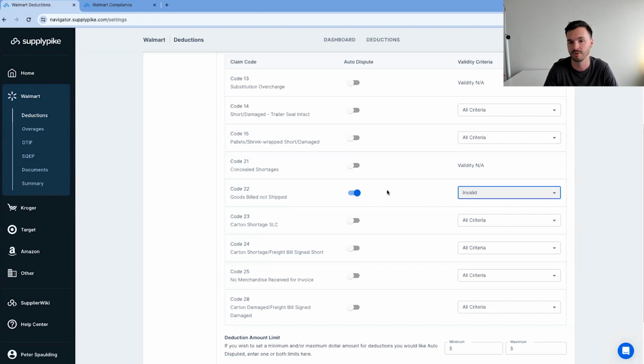And then you don't need to worry about whether the juice is worth the squeeze for a small fine versus a big fine, right? Go after the big fines first and then the small ones. You can go after all the ones that are invalid, and then the ones that are likely invalid, you can go after on your own if you have the time, if you have the work hours in your schedule to do it that way. Or you say, hey, all criteria, I don't care, dispute it all. We'll let Walmart figure it out. That will actually save you a ton of time. And then you can see the supplier feedback phase whenever they come back through again.